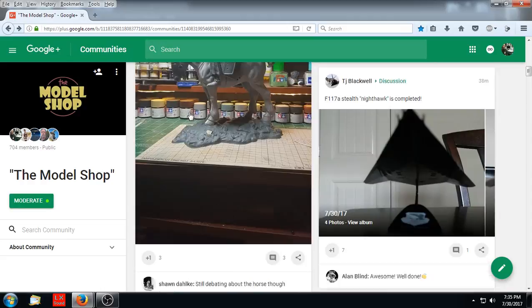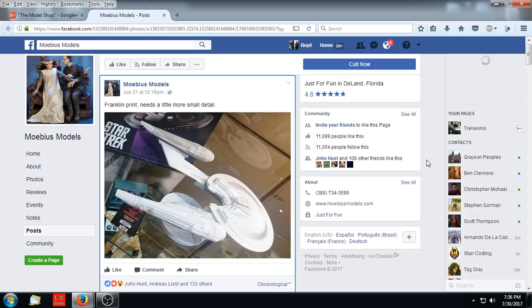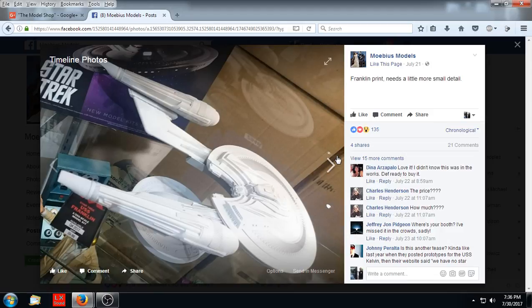Ah, here we have a good picture of the newly released, or upcoming release, kit from Mobius Models. Mobius Models has acquired the Star Trek license for the Kelvin Universe, the J.J. Abrams version of the Star Trek ships. And this is the USS Franklin that we saw in Star Trek Beyond, in 1/350 scale. And again, it's an early release. I'm sure that there'll probably be some clear parts, and it's basically a mock-up.